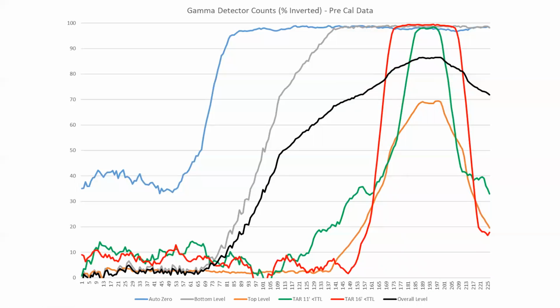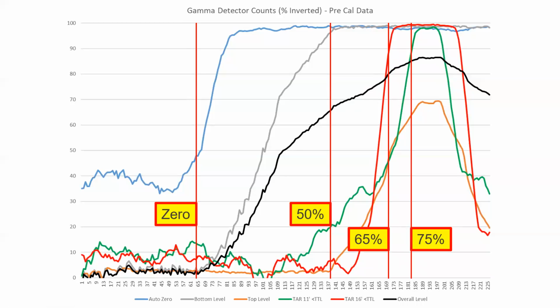And so if we look at this set of coke drum trends here, you can see on the bottom axis your auto zero, your bottom level, top level, your overall level, as well as your target switches. And so we know based on the auto zero gauge when we come into the drum, we know when our top level takes over from our bottom level, where our 50% of our measurement span is.